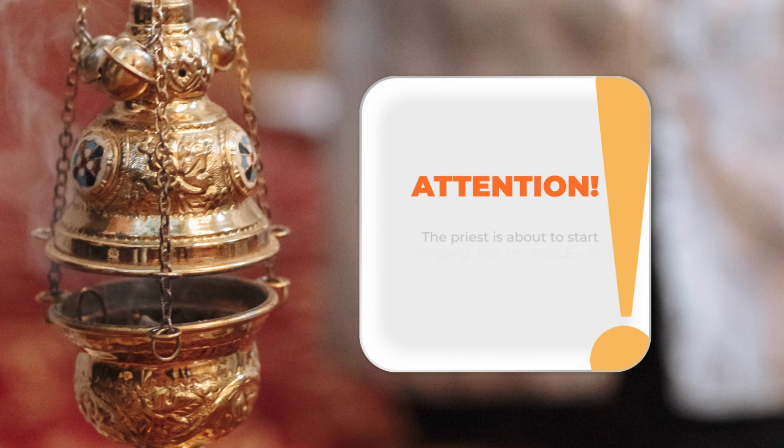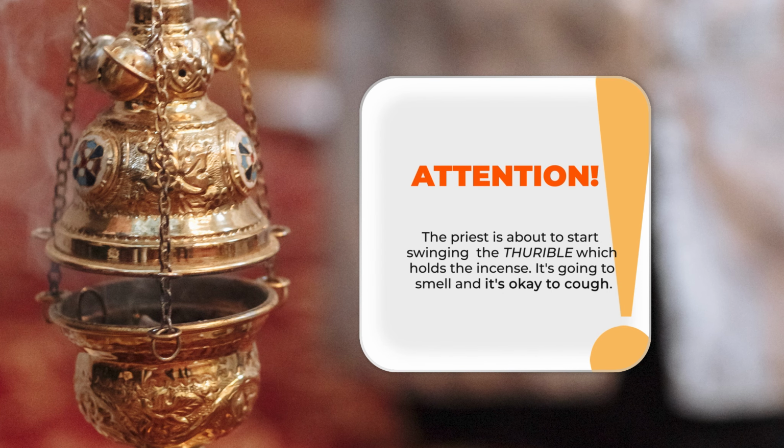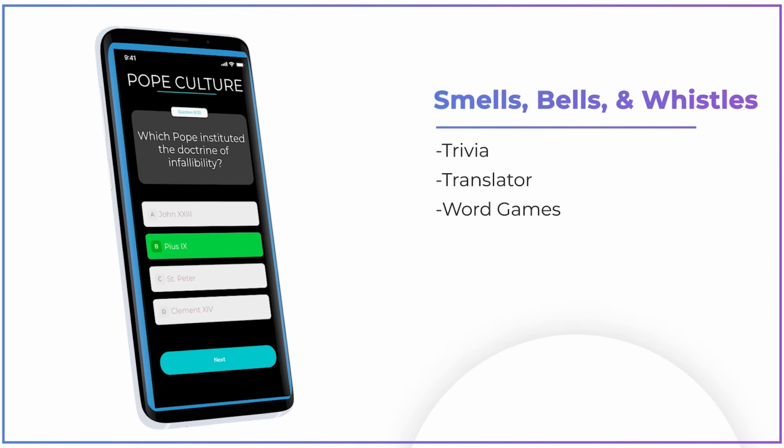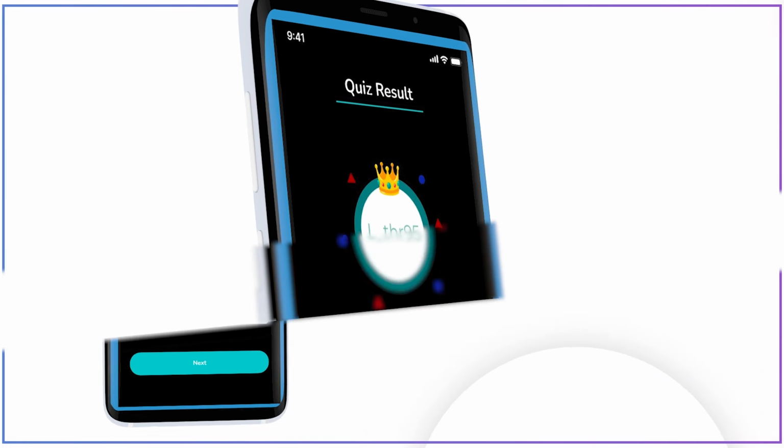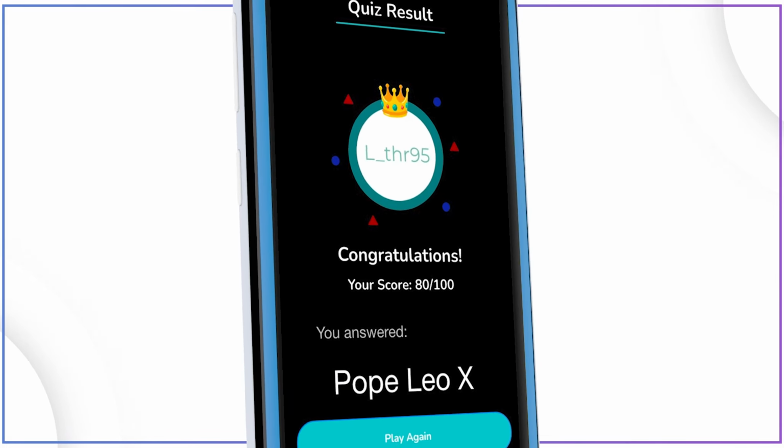The Catholic Wedding app for non-Catholics also gives push notifications to let you know when the priest is about to unleash the incense. And while you're learning about the smells and bells of the Catholic Wedding Mass, make sure to check out the other bells and whistles of this must-have app.